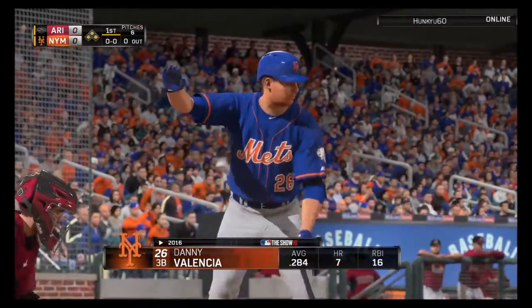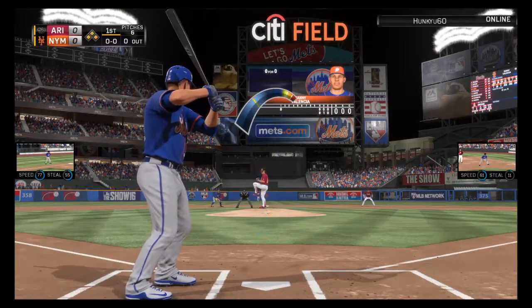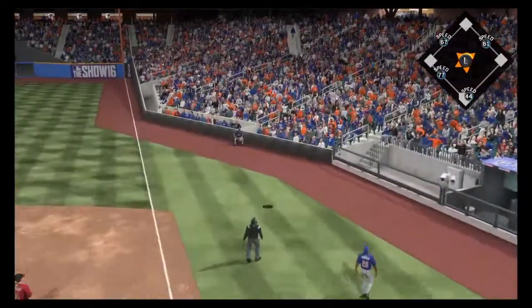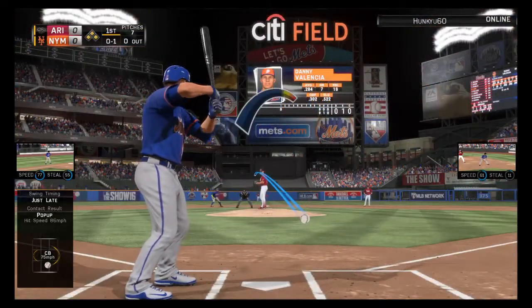Danny Valencia steps into the box now, and he does so in what feels like what will be an important moment in this one. Bases loaded, high score. Yeah, guys, and it's always nice to play with that early lead, so we'll see if he can get it done right here. Bases loaded here, nobody out.